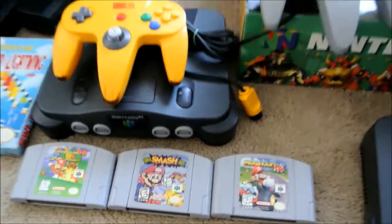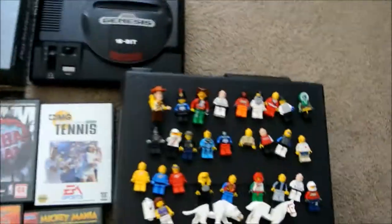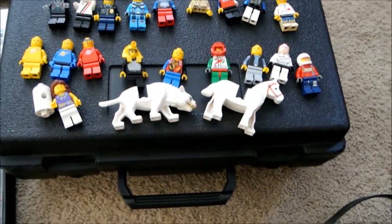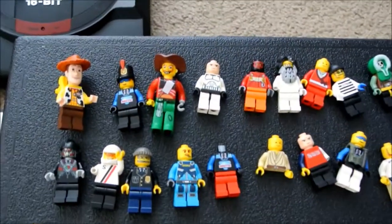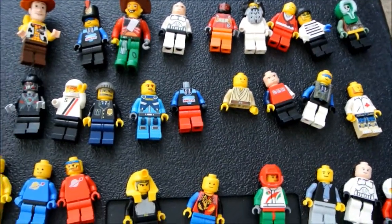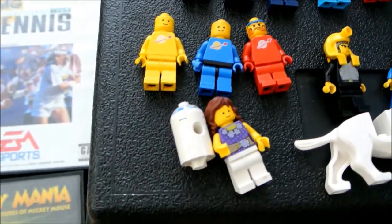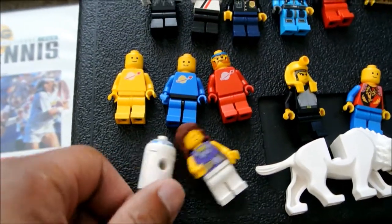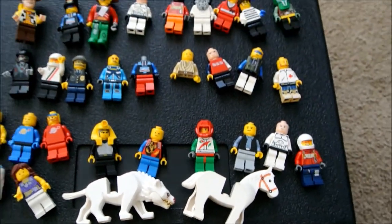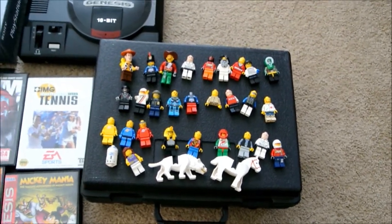Now at that same garage sale, he had a bunch of Lego stuff. So right here, in this case, there's a bunch of Legos, but on top I took out the minifigs, and all this was $5. I mean, they're just random pieces, but you got the spaceman here, kind of pieces of R2-D2 here, some other cool Lego figs. So $5 for a whole case of Legos with some minifigs. Excellent deals.